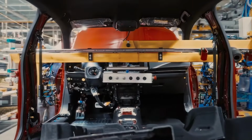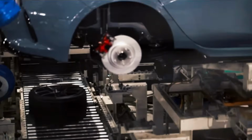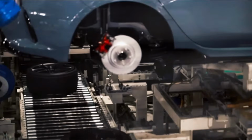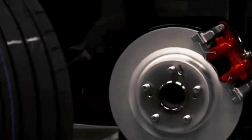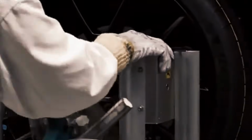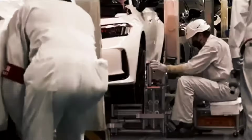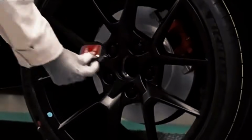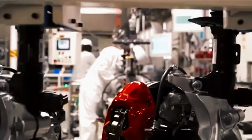Tire and wheel assembly takes place on another automated station. Alloy wheels are fitted with tires by robotic tire mounting machines that use hydraulic rollers to slip the tire beads perfectly over the rims without deforming them. Each wheel is balanced automatically using precision sensors that measure weight distribution. Small adhesive counterweights are added to achieve zero imbalance.